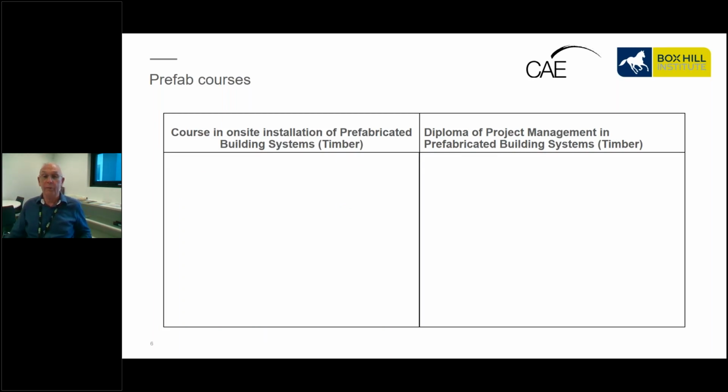Okay, let's get a look at the 2 prefab courses on offer. These are the ones I'm delivering. The first one on the left is the course in prefabricated building systems and timber. It's designed for carpenters or people in the construction industry who would like to experience what it is like to install other prefab systems, rather than the traditional truss and wall frames that we'd normally do in carpentry. At Box Hill, we offer the opportunity to erect a CLT frame, a glulam post and beam structure, and a passive house design with a cassette floor.